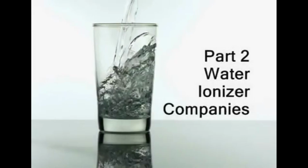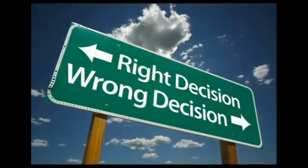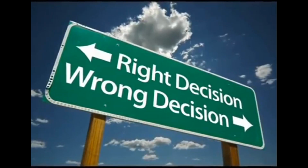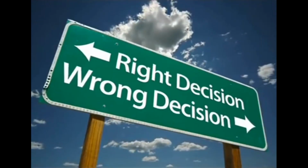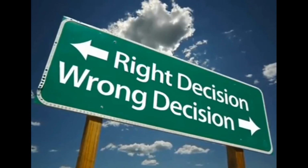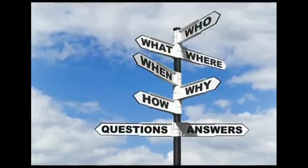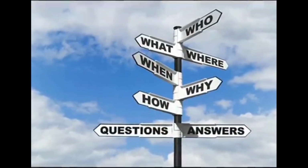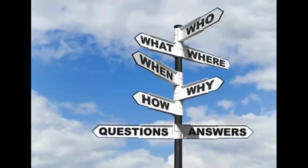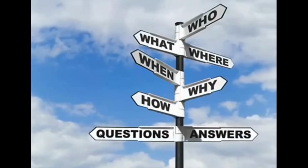Part 2. Water Ionizer Companies. As a consumer, the company you choose to do business with is equally as important as the product you decide to buy. Ultimately, a product is only as good as the company that makes it. In the water ionizer industry, there are several different types of companies. In this section, we will discuss them and explain why doing business with one particular type is more advantageous than with any of the others.